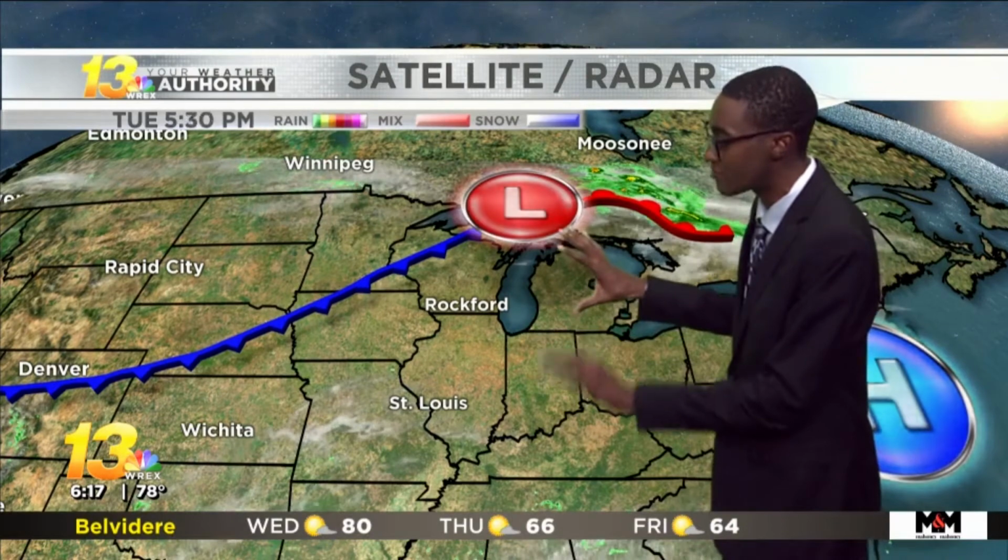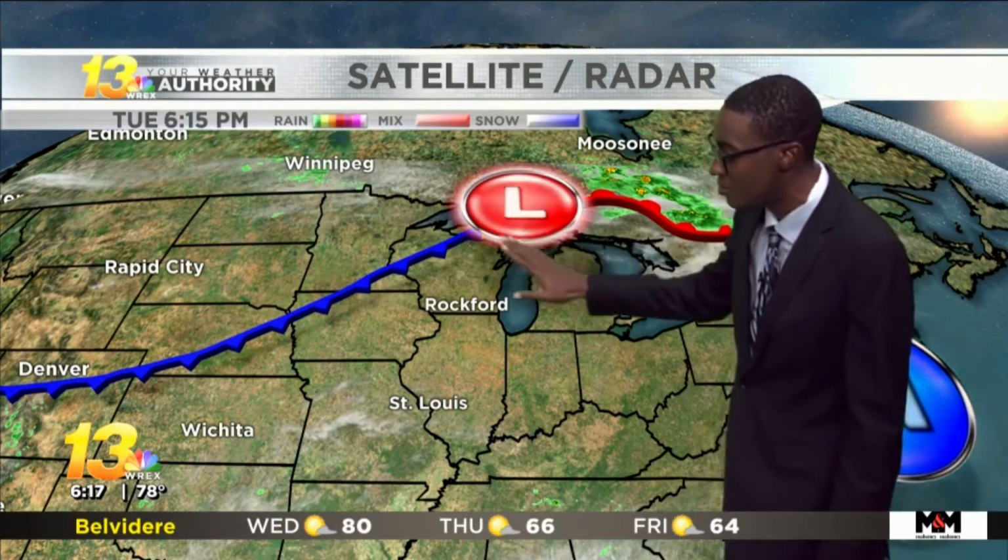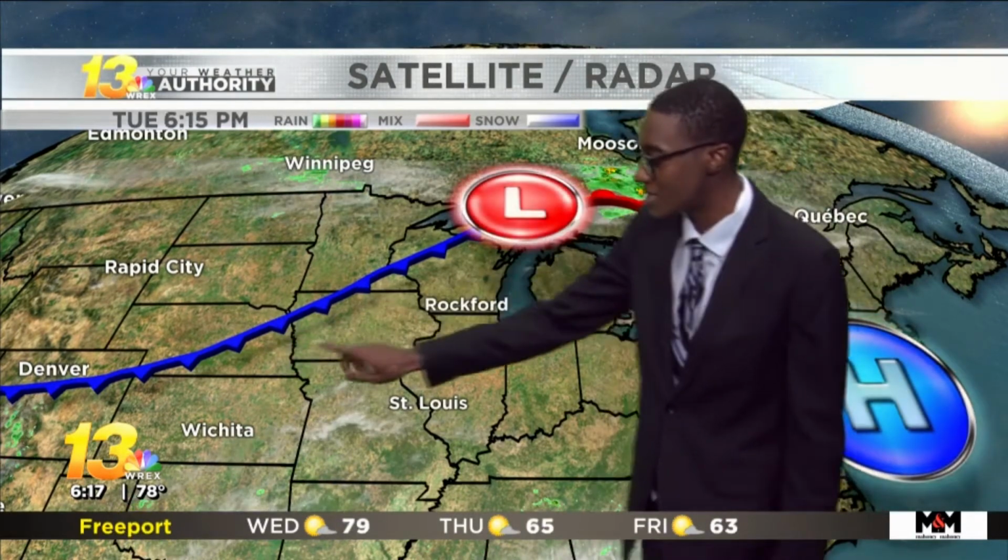What the overall picture is showing, on satellite and radar, is a low pressure system that's going to be moving into the area, along with a cold front that's going to be bringing in opportunity for some cooler temperatures and also a small bit of rainfall.